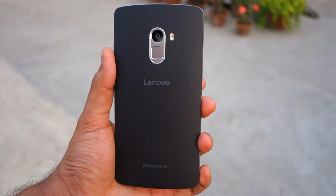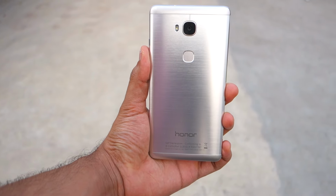If you are a gamer though who also wants a camera with all the bells and whistles, buy the Honor 5X.